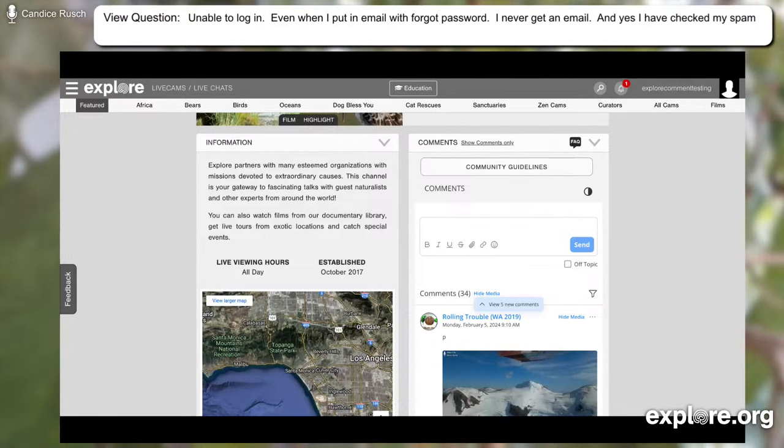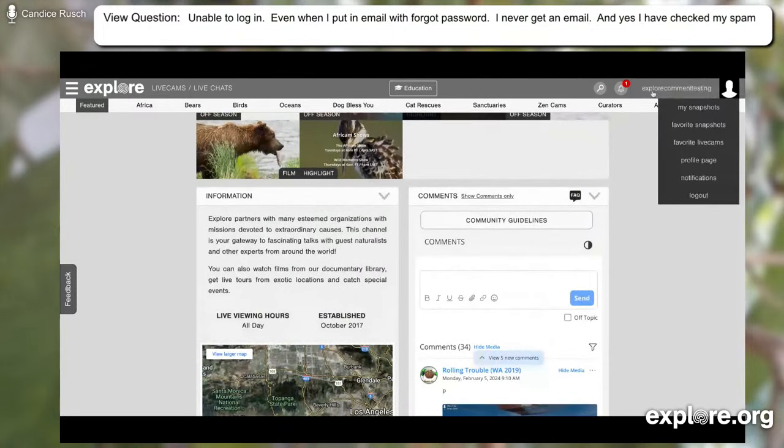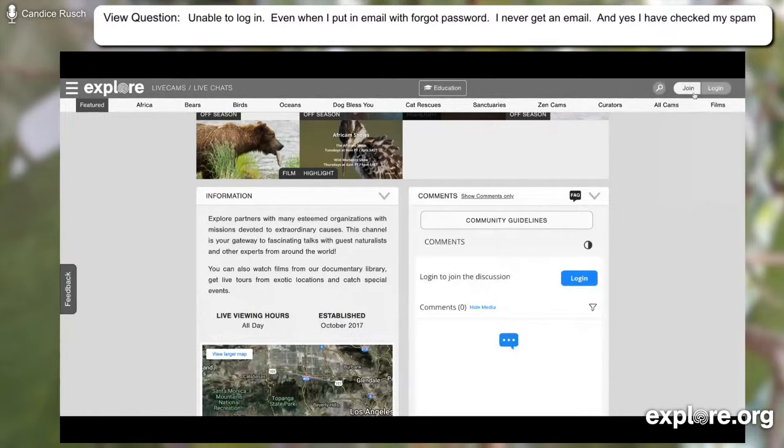And that actually does bring up a really important point. With the new comment system, you're going to need to be logging in up here at the top. When you're not logged in, it says log in or join. So you're going to need to be logging in up here.